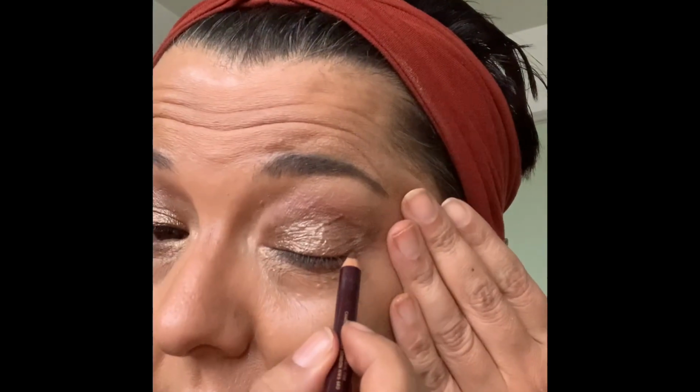Because this just needs a bit of, you see how I have to tug a bit to get anything out. Now this isn't coming out because my eye is watery, so I'm just going to do that, warm it up again, try the other side.